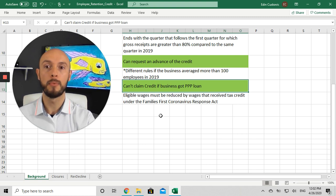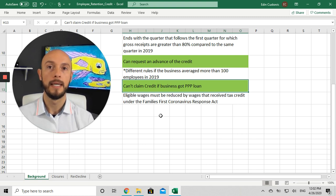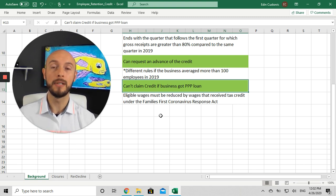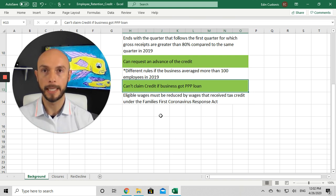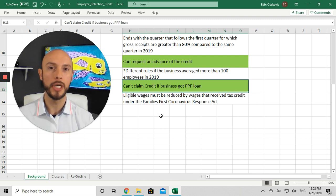And then the super important thing to keep in mind is if you got the PPP loan, you are not eligible for the employee retention credit. Super important to keep that in mind because it's essentially double dipping. It's credits towards the same wages.